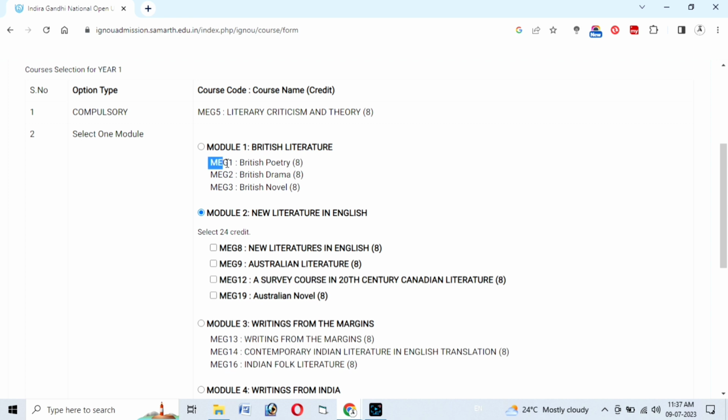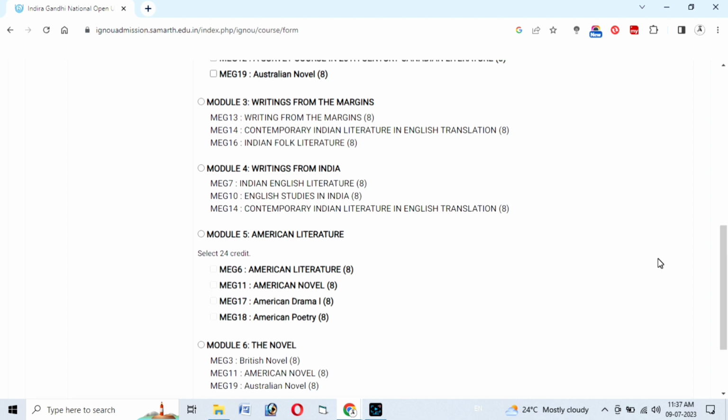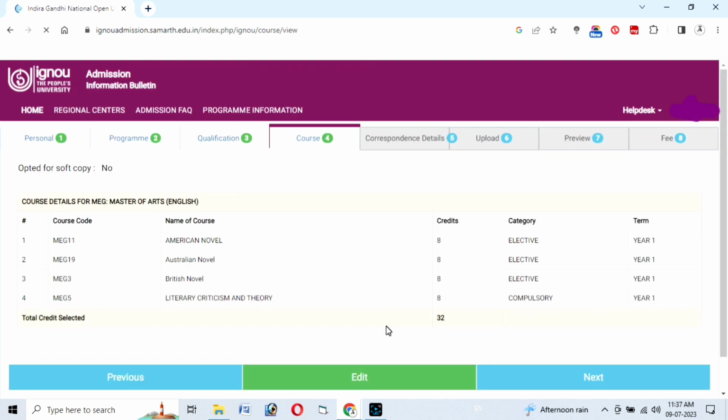This MEG 1 is the short form of the paper or theory which we are doing, and this short form will be shown in our mark sheet also later. So we have to go through all the modules provided over here, and according to our interest we have to select. The 6th module is the novel. It's a British novel, American novel. If you are interested in that one, we can select that. Afterwards click on the submit button, then all the courses will be shown over here.